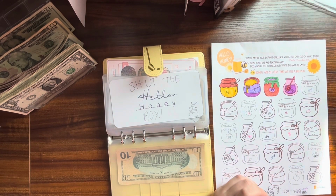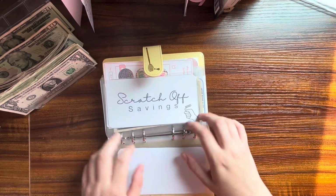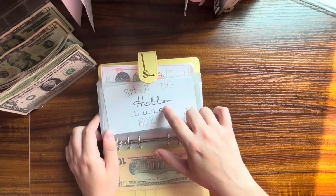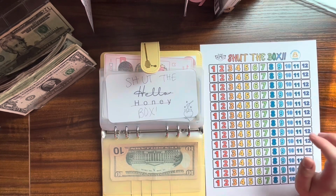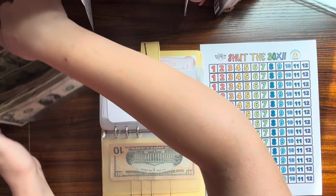I've decided to just start coloring these randomly. Alright, so, all that. I'm so dumb. It's literally right here. I just rebranded it to Shut the Box. I won this in a giveaway a little bit ago from Reinventing Renee. So, let's see.